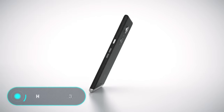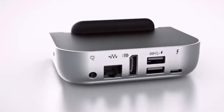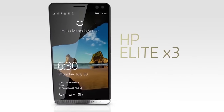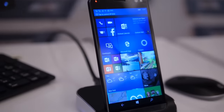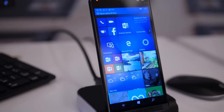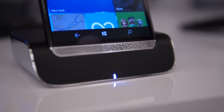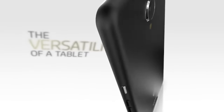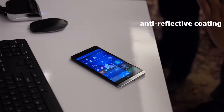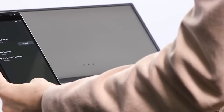HP Elite X3. The main feature of this smartphone is the ability to connect to a monitor so that its operating system can replace a system unit. If you have a keyboard and a mouse, the HP Elite X3 is practically a fully-fledged computer. The built-in memory of 64GB might seem small, but there's a slot for a microSD card, which easily solves this problem. It has a stylish, high-quality metal case and a 5.96-inch display.